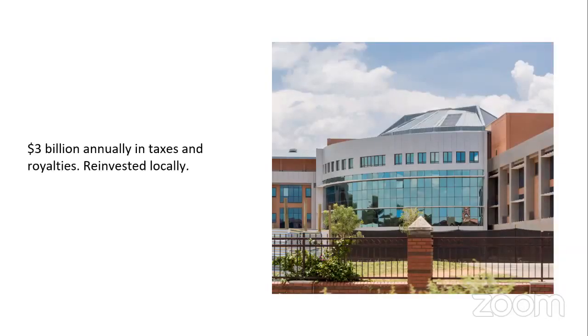DPA members also provided another $3 billion in tax revenue, royalties, and dividends, which in turn fund local infrastructure and other civic developments in the countries in which they operate. 60% of the total benefits of DPA members are infused into local communities through the sourcing of goods and services, taxes and royalties, social programs, and infrastructure investment.